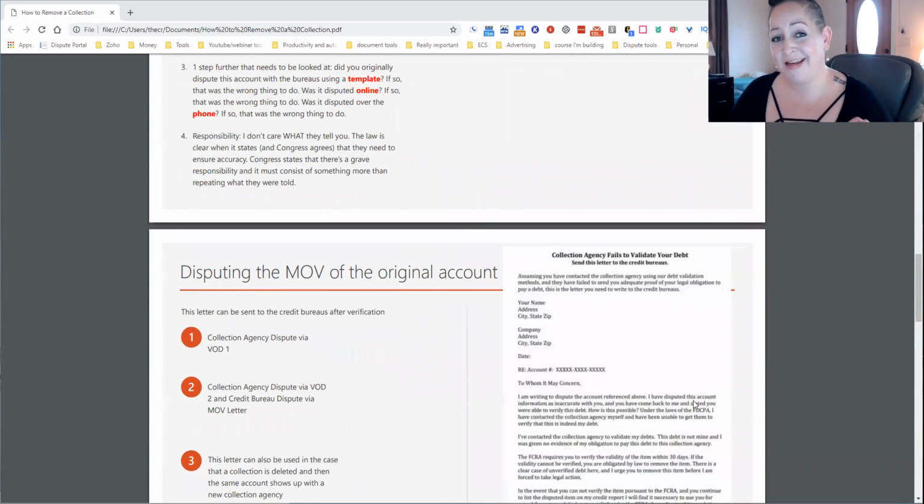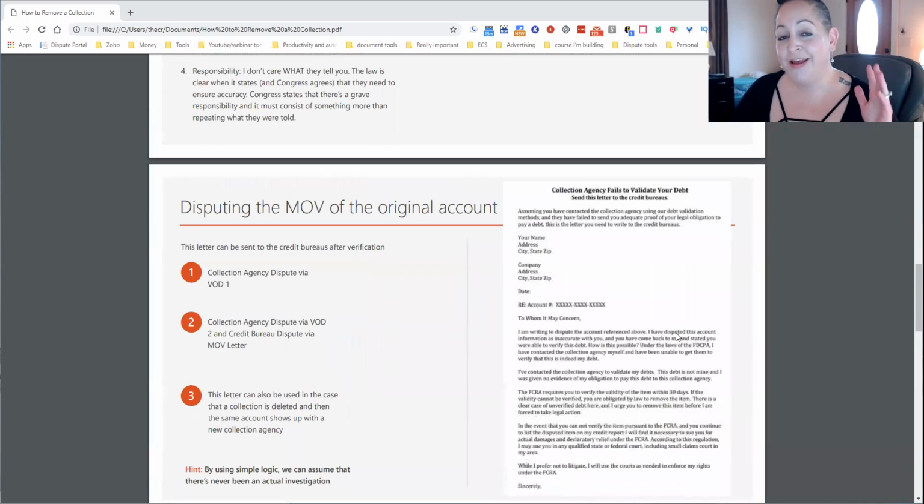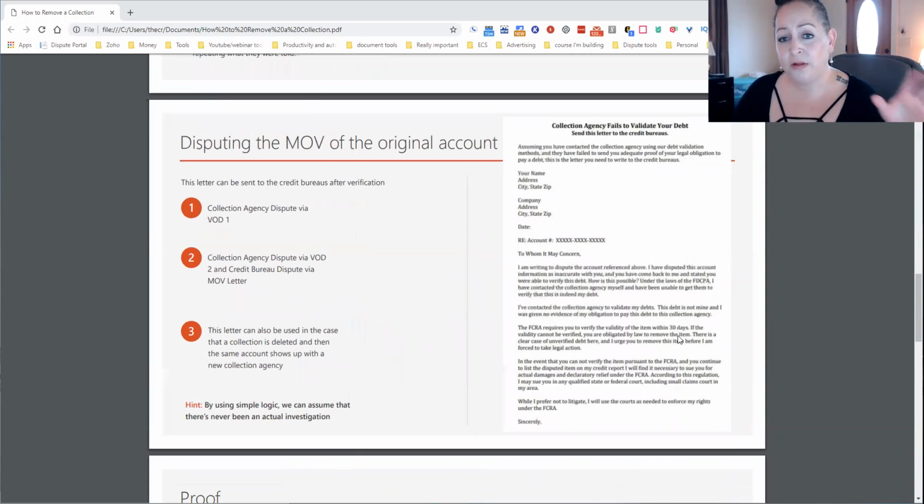Just make sure you're not sending any templates to the bureaus, and that you are sending templates to the collection agencies, because you don't want to say the wrong thing, and you don't want to have to guess at what you need to say. The only time you really need to be like a real person is with the bureaus, but there's even a section of that that's actually not true. If the creditor thinks that it's coming from a credit repair company, then they can totally ignore it. So that's another video.